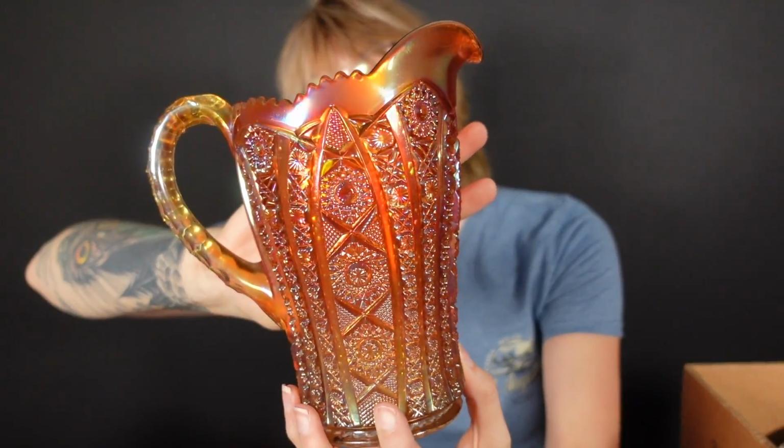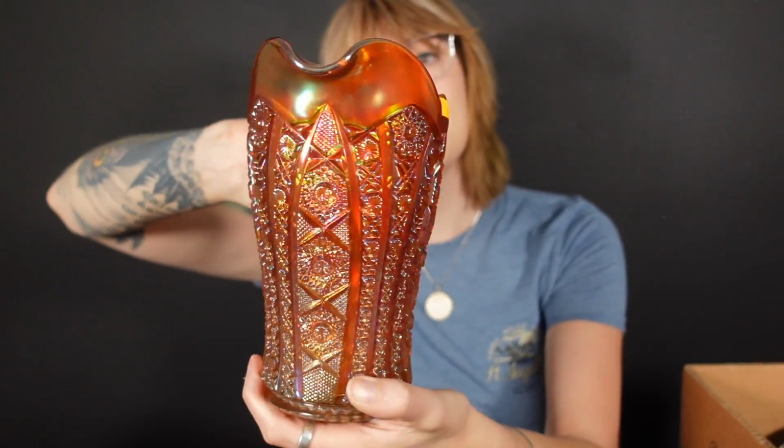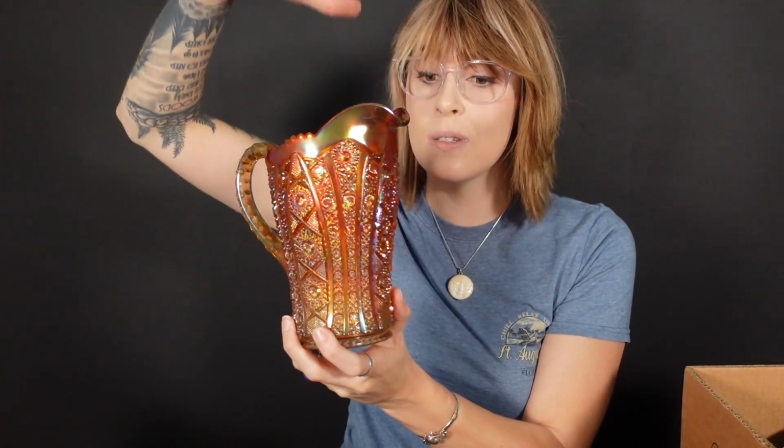It is a Marigold Carnival glass pitcher. It's a nice pitcher, but it's kind of just a pressed glass design. There's nothing super exciting about it. This was an extra in a lot. I can't remember which lot it was, but I mean, it's cool. It's got its sawtooth edge and whatnot. Probably like $20 to $35 for that.